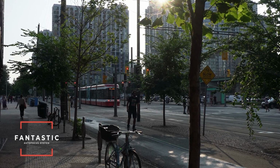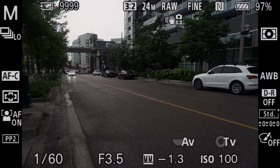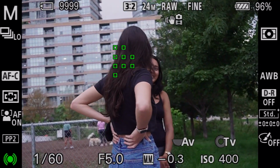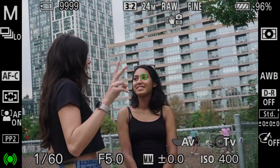When it comes to autofocus, Sony is light years ahead. The autofocus system is fast, reliable, and extremely accurate. One thing that I love about the autofocusing system is that it actually shows you exactly what it's focusing on using these little green dots, and it seamlessly switches between smart object tracking and smart face tracking. The autofocus is literally mind-blowing.